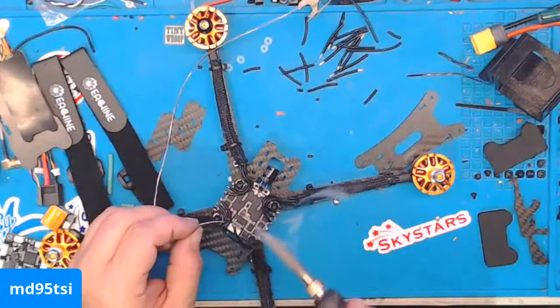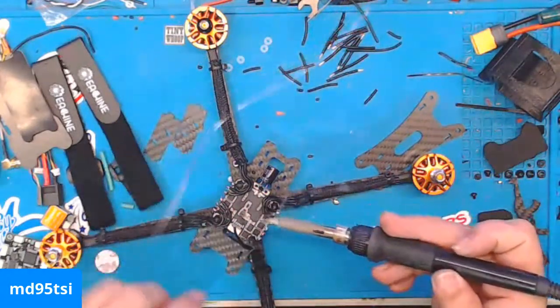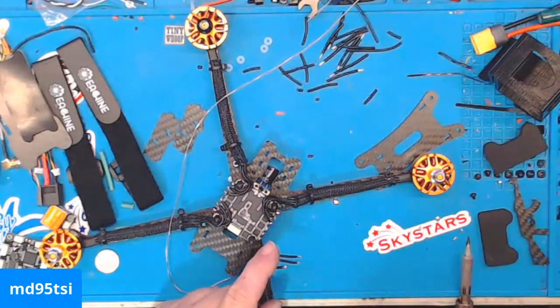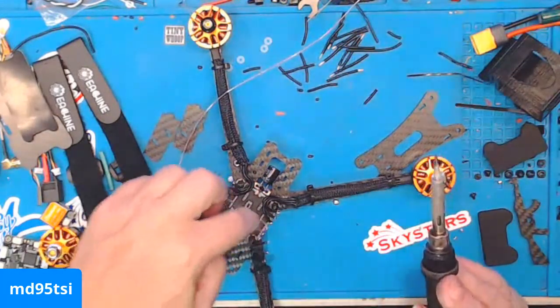We're going to get together, guys, and fly. Look at that. Almost dropped that over top, that ESC. I'm glad it did not do that. Thank you. I would have got it off, but that's mainly flat, too.